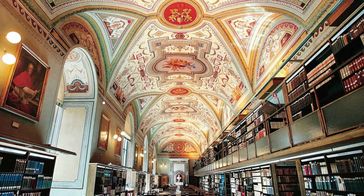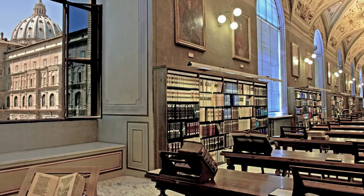The Salone Sistine Hall, commissioned by Pope Sixtus V in the late 16th century, features a barrel-vaulted ceiling adorned with frescoes of biblical and scholarly themes, symbolizing the harmony of faith and reason. Modern expansions include climate-controlled vaults to protect fragile manuscripts. Access is restricted to accredited scholars, ensuring that its fragile treasures endure for future generations.